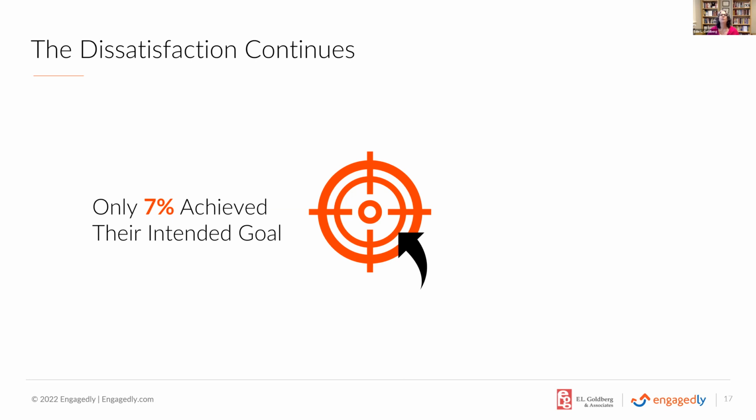So consistent with what we've been reading in the popular press, participants just don't feel good about their process. Only about 7% of participants said that they had achieved their intended goal. Now, truth be told, most people waffled on the question, because 78% of them said they somewhat achieved their goal. But we also asked participants a more interesting question.